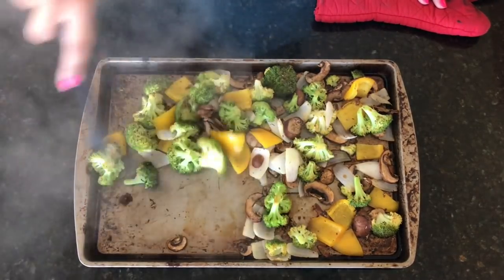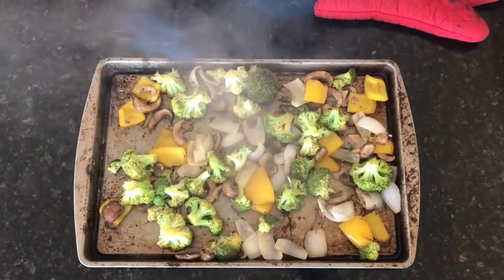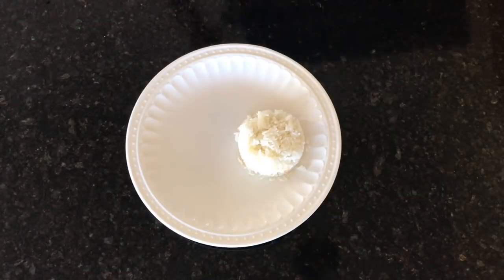These smelled so good. Everybody kept asking me what was for dinner because these were roasting in the oven, and whenever you have roasted onions and peppers and things going on, I mean, everybody loves that smell, right?